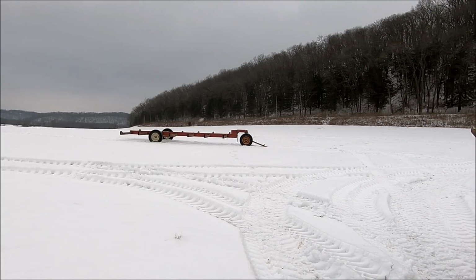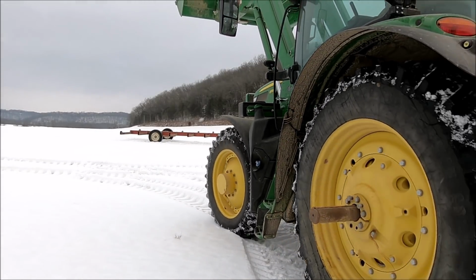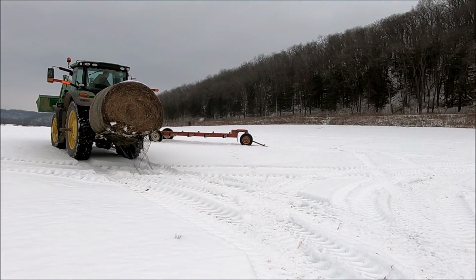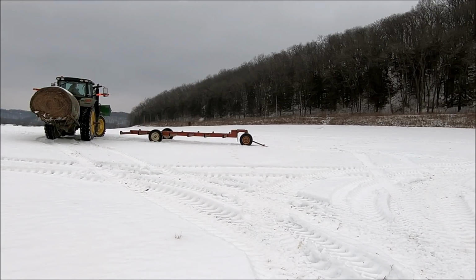So I had a couple people that were kind of disappointed, a little upset that from my last video, when I was actually driving this tractor in the cab, a lot of people were wanting to see the outside of the tractor. So this video is dedicated to them. I'm actually going through and hauling out the second cut new seeding.